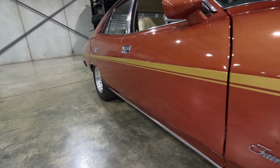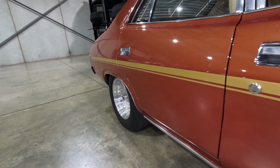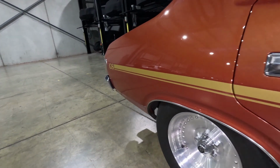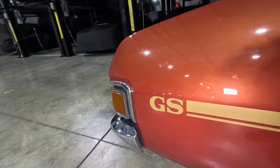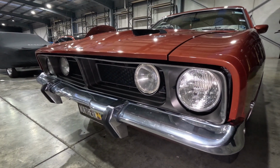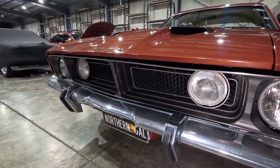What sort of condition was it in when you got your hands on it? It was pretty good. It was already painted and the motor was nearly all done, so I've just tweaked it up to my style. Just had to tidy up a few bits and pieces. So you put the centre lines on? Yeah, I did the centre lines, I lowered it, changed a few bits and pieces, and got a bit more power out of it. The engine wasn't quite finished when you got hold of it? No, it was finished, but I just wanted it a bit quicker.